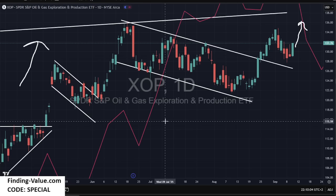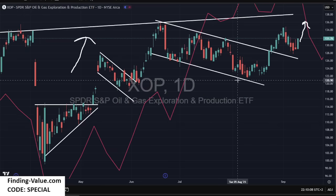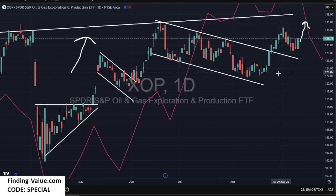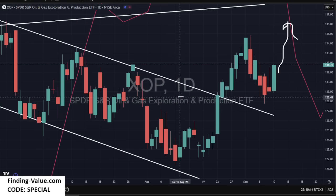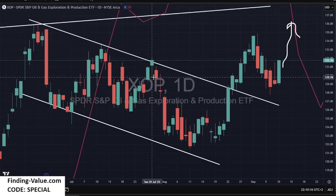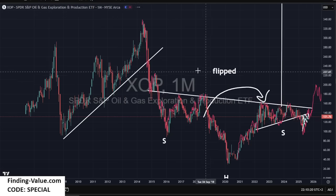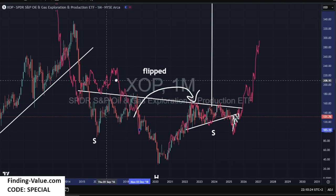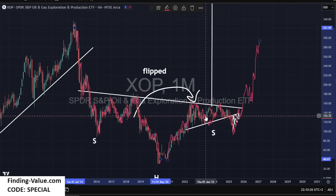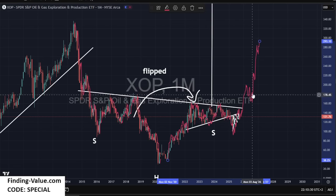Our boy XOP, yeah, you know me, up 2.12%. What does this mean? It means we're going higher, guys. We're sitting on top of the flag pattern. Here's your retest return move, and now we're starting to generate some momentum to the upside. Looking good, feeling good. And there's that pattern that I grabbed and flipped. This guy here is flipped, and it looks like it's tracking that quite well.